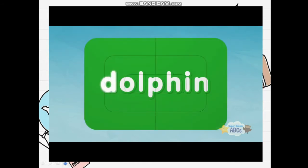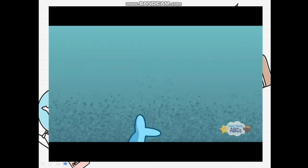Dolphin. Yes, it's a dolphin. It starts with the letter D. D is for dolphin. D, dolphin.